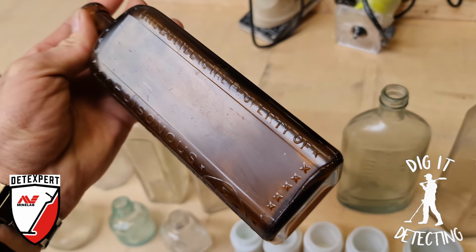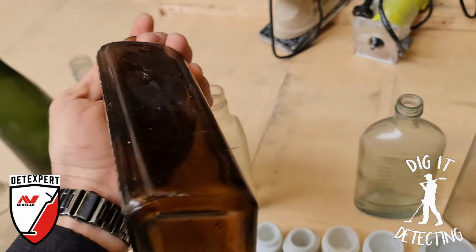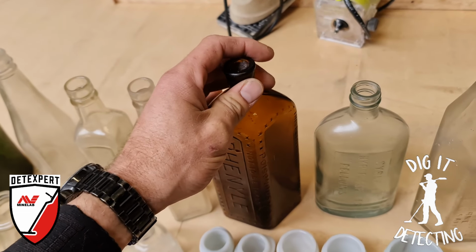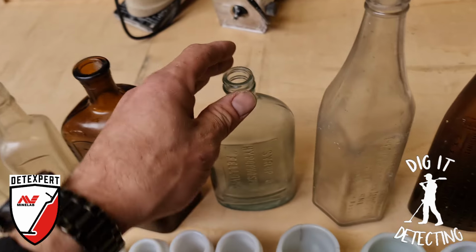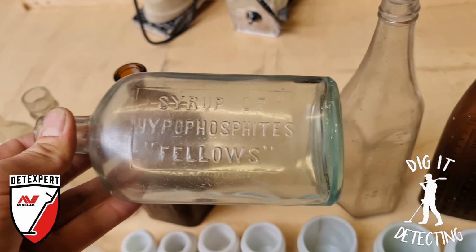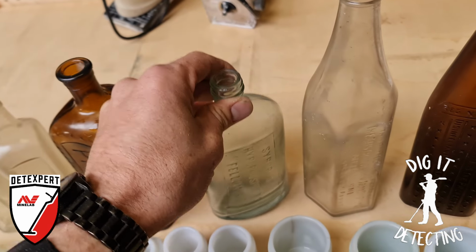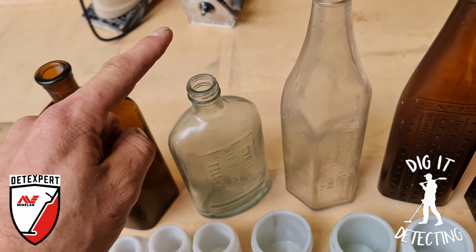So this is a later one. He would have had a label on that side. The earlier ones have embossing right the way around. You can get them in clear and amber, just like that. You can get them in tall and small. So, syrup of hypophosphites, fellows, I'm not sure how to say that. I never have been able to say that one. It's a hard word, that guy.